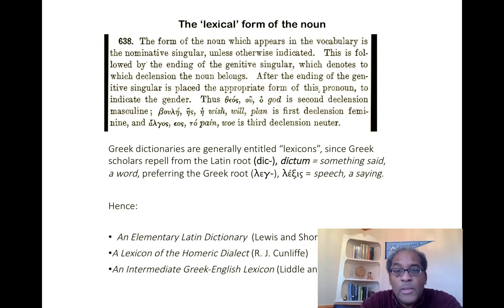Okay. Now, I should say here that we learned earlier that there are first declension, second declension, and third declension nouns. First declension nouns are generally feminine, but there are some masculines. Second declension nouns are generally masculine and neuter, but there are feminines here and there. And third declension nouns can go either way, masculine or feminine, and they have some well-recognized neuters. So there's some predictability, but the best policy is to learn the gender firmly when you learn the noun.